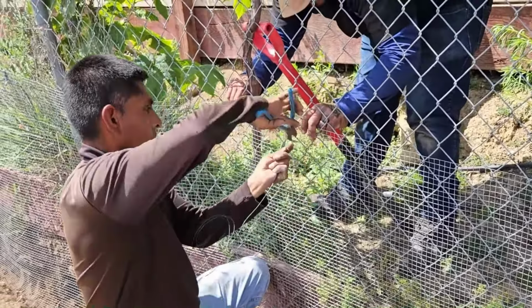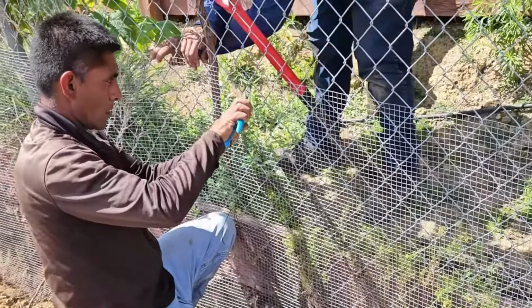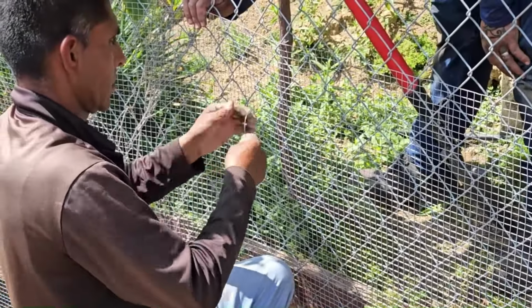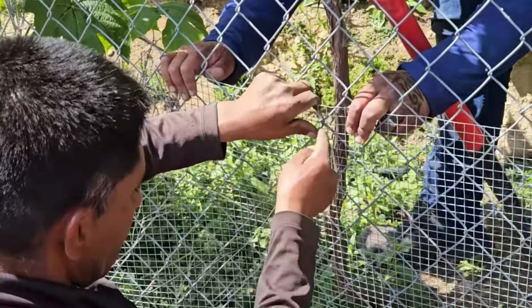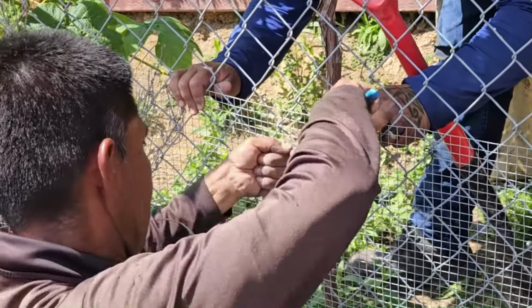You just twist, cut. It's a pretty simple process. The digging is probably the harder part. That's why it's good to hire someone to dig those things. So this part's easy. Again, hardware cloth, wire it to the fence, trim it, cut it. And this will help stop the rabbits from getting into your backyard garden.